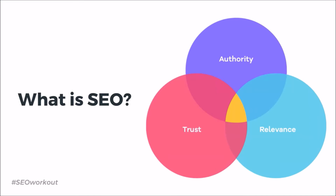So first, let's go over a basic definition. SEO means search engine optimization, and it's a set of tactics that site owners can take to influence organic search rankings, meaning that this traffic is not paid. The goal behind each tactic is to increase your site's relevance, trust, and authority, which intuitively makes sense. Search engines want to make sure they're showing their users high quality and reputable sites so people keep coming back to use their services. So therefore, we have to create high quality sites that instill a lot of trust and make sense for our audience.